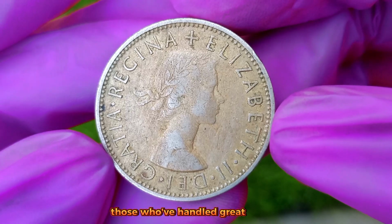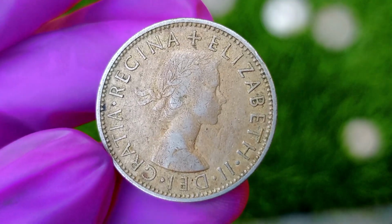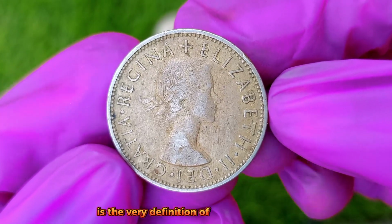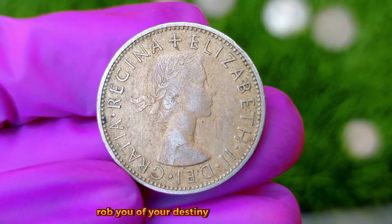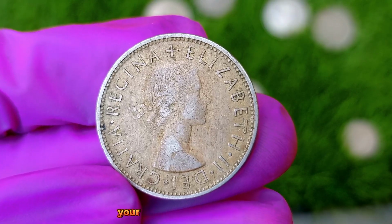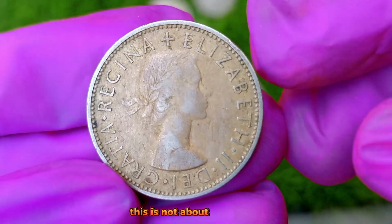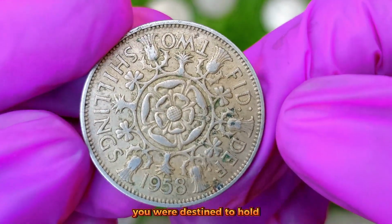Those who've handled great wealth know that the rarest treasures are often disguised in simplicity, and this 1958 shilling with its subtle error is the very definition of hidden greatness. You must not let doubt or disbelief rob you of your destiny. You must be bold, be curious, be vigilant, because if this coin is in your possession, your future has already changed. You just need to claim it. This is not about chance, it's about recognizing the fortune you were destined to hold.